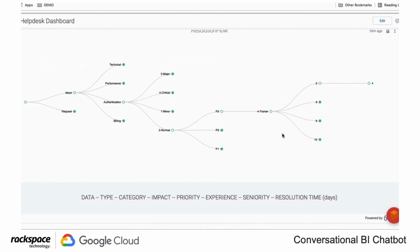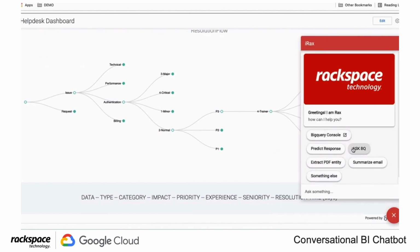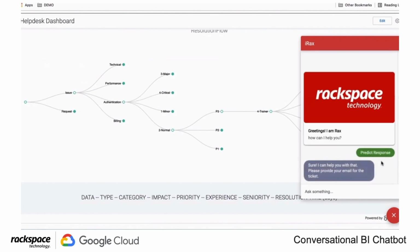The better way or the other way to interact with the data is to interact directly through a bot. This is a RAX chatbot which can help interact with the data, predict this response flow, ask natural language questions to the BigQuery console, and do some other machine learning capabilities as well. Let me start with predict response. Sure, I can help with my email address.